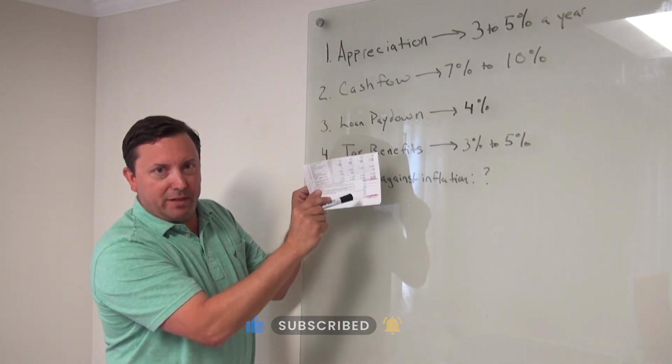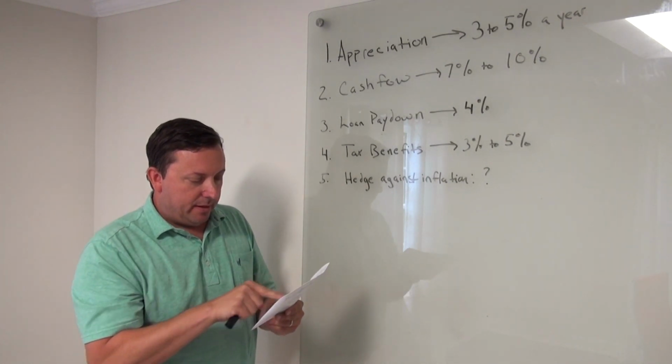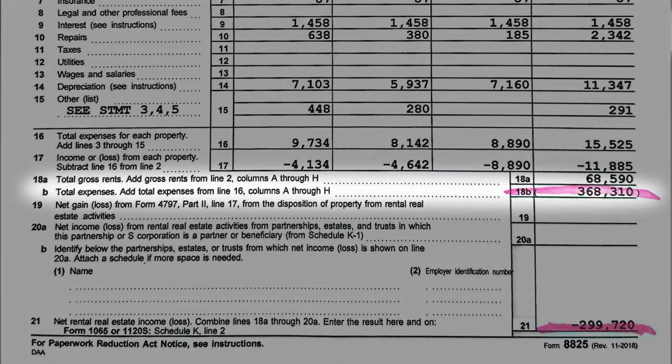You won't be able to zoom in on this, we'll flash it up on the video, but through this one portfolio in Little Rock, we had total expenses of $368,000.